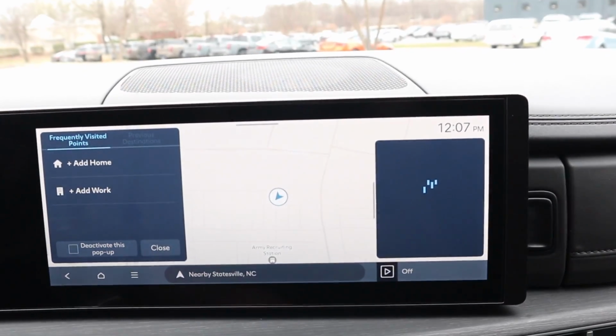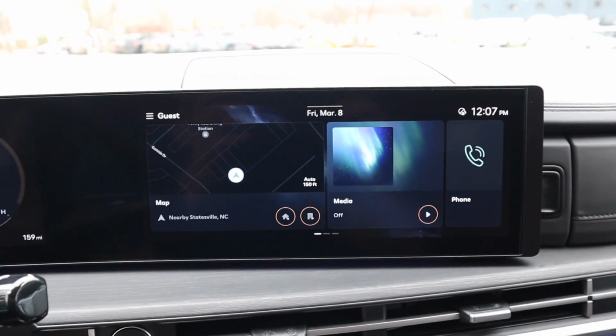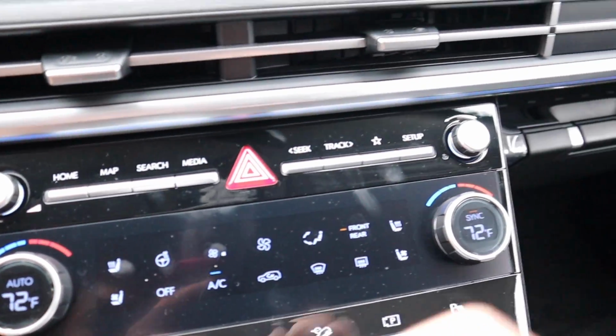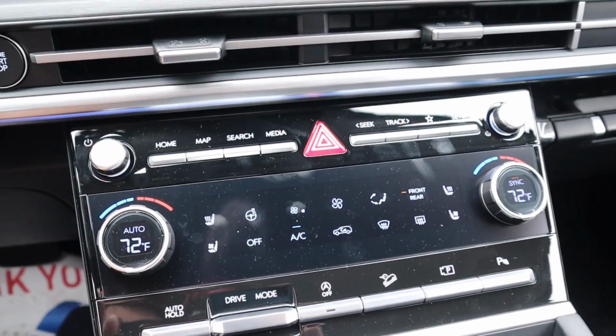So you can pull up the map, as well as getting into your media, and then going back to home. So a very easy system to use. There's more wood trim underneath that, along with 2 air vents. And then there's power and volume for the radio, tuning on the far side, and then all of the climate adjustments are laid out very nicely.